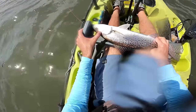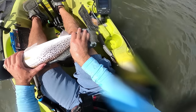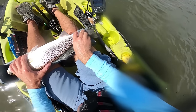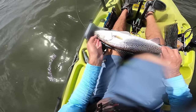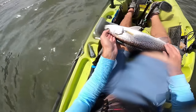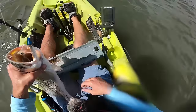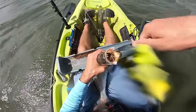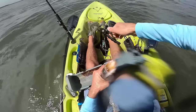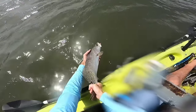I only have half of my bump board here because it broke, and it goes to 19 inches. So this fish looks to be about an inch and a half over 19. I would say a solid 20 and a half inch, or maybe 21 inch speckled sea trout. All right, so I'm gonna pop this hook out and get a nice release. This gator trout.